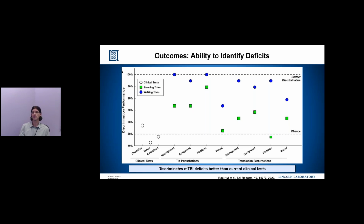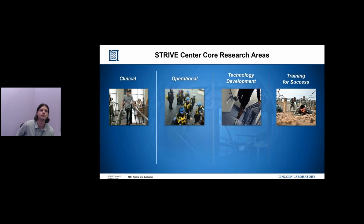And we achieved perfect discrimination on 2 of our tests. So using our complex test bed, we were able to discriminate mild traumatic brain injury deficits better than the current clinical tests allow. So those were some examples of how you might put all this information together.